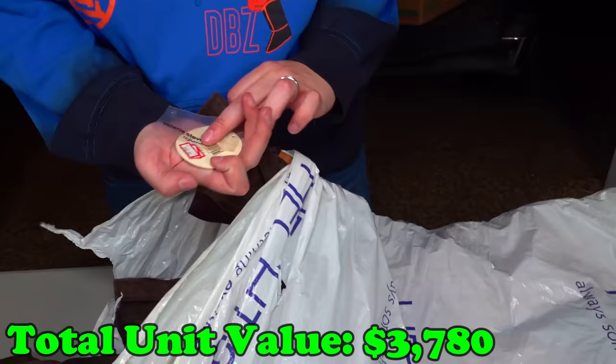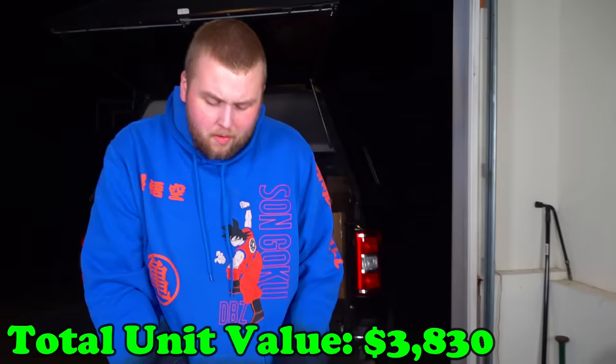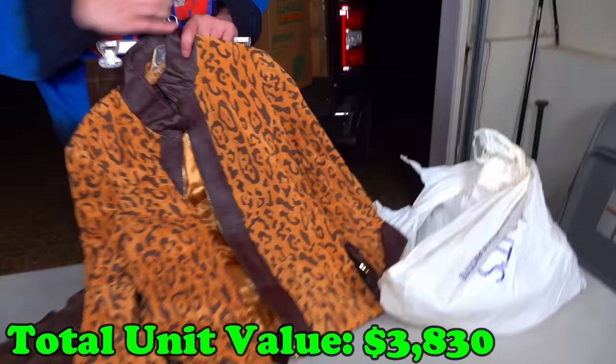Like, she didn't buy nothing cheap. This is the problem with a lot of people when they get money and they start making money, but they never change their mindset. You know what I mean? They're just blowing money like crazy. And you start making more and you just start spending more. And that's why nobody accumulates wealth.